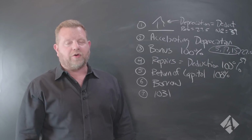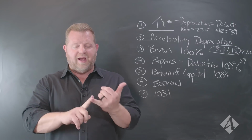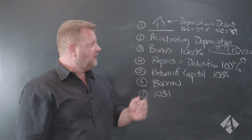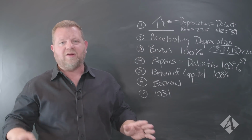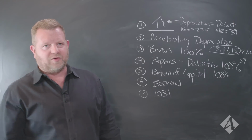All I have to do is make sure that I'm doing a 1031 exchange. You're going to work with what's called a qualified intermediary. But if you don't want to pay tax, you don't have depreciation recapture, you don't have any capital gains, you have zero tax implication by doing a 1031 exchange, which is why people do it.